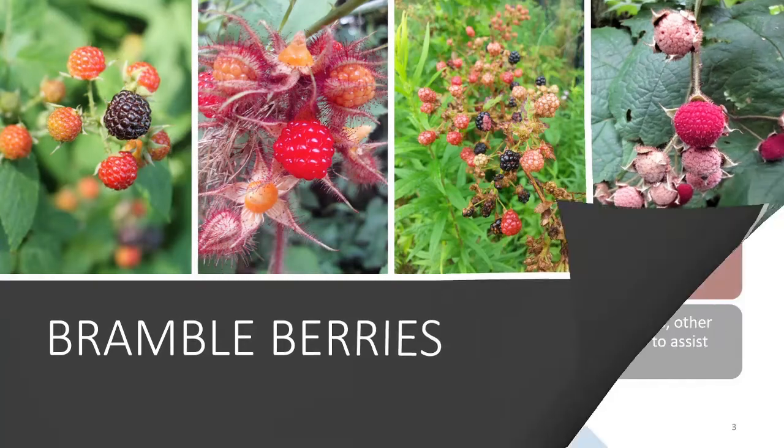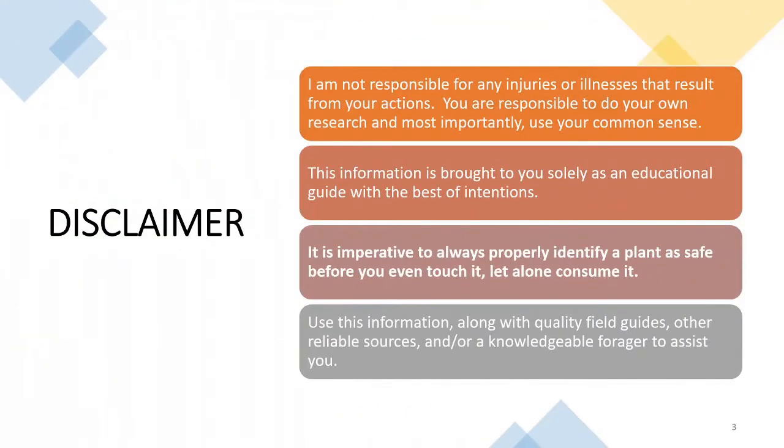But before we get started, a little disclaimer: I'm not responsible for any injuries or illnesses that result from your actions. You are responsible to do your own research and, most importantly, use your common sense. This information is brought to you solely as an educational guide with the best of intentions. It is imperative to always properly identify a plant as safe before you even touch it, let alone consume it. Use this information along with quality field guides, other reliable sources, and/or a knowledgeable forager to assist you.